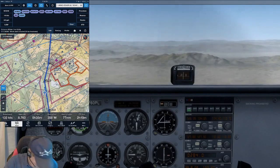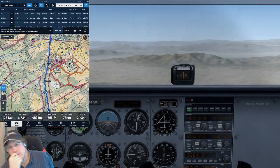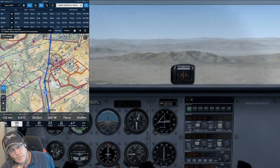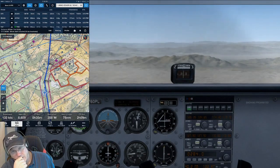Jontnu, let's see, my course is going to be 216 magnetic. So right in the middle underneath the artificial horizon, you'll see I'll turn the heading bug to 216 and the autopilot's going to follow it.